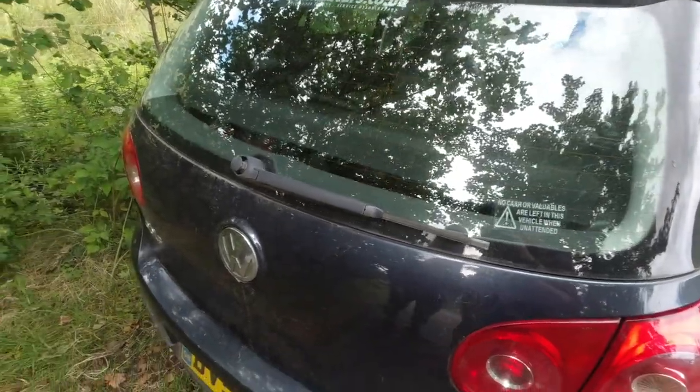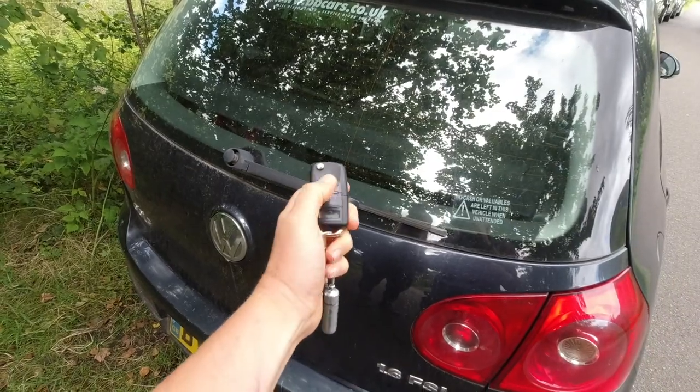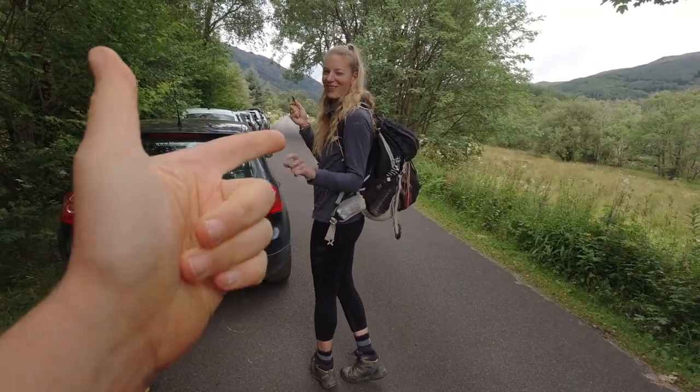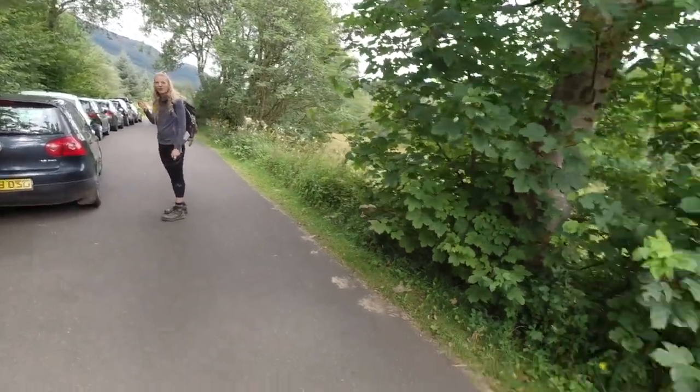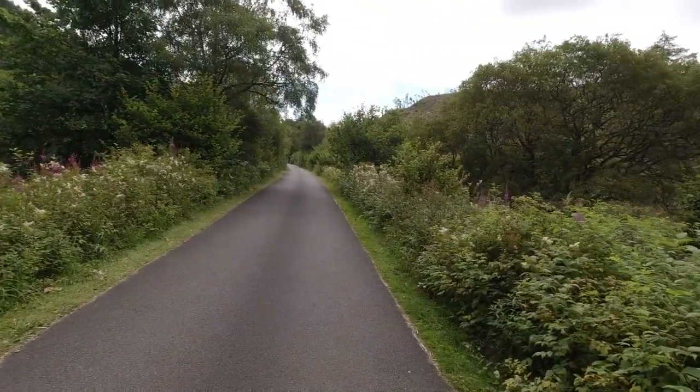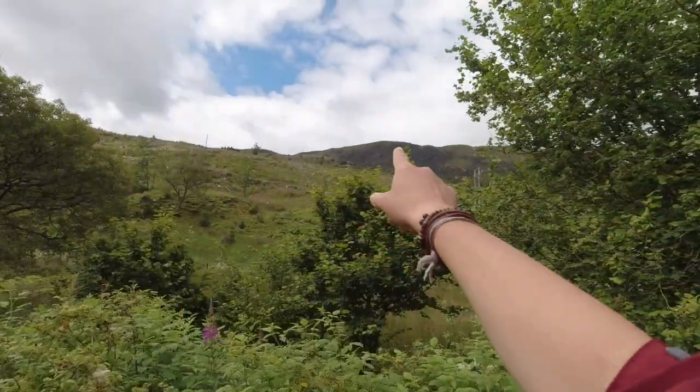Got the keys? Oh yeah. This way. This way. Really? Yeah. We're going up there. Woo!